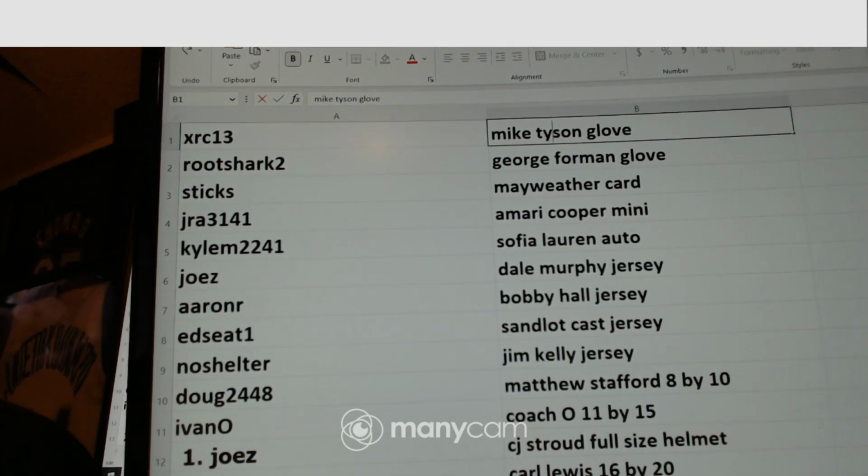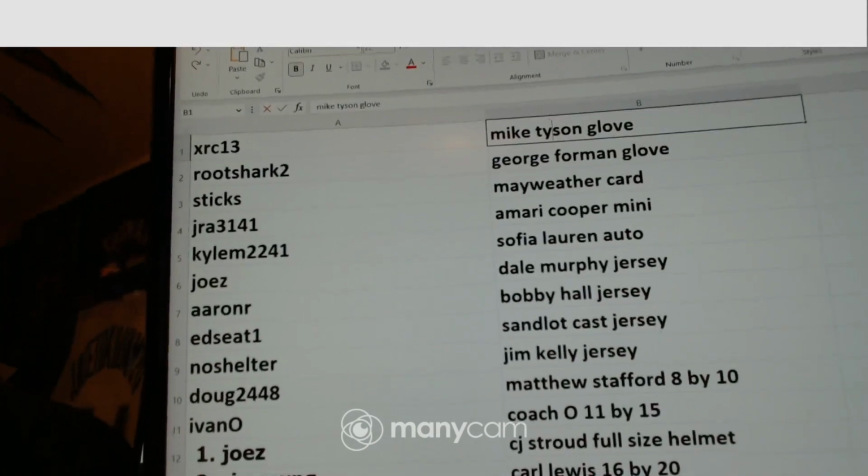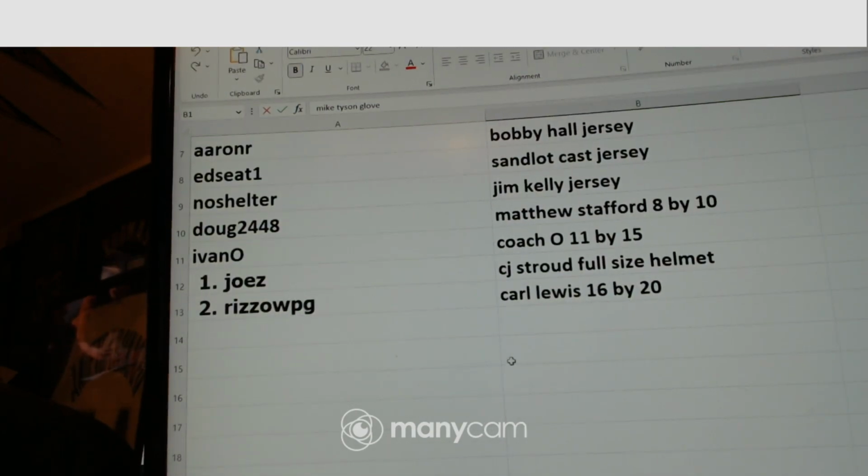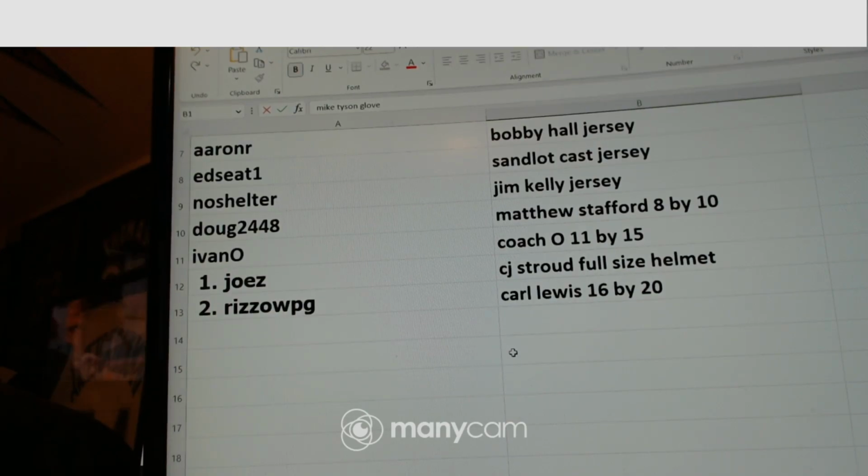All right, we have the Mike Tyson glove, George Foreman glove, Mayweather card, Amari Cooper mini, Sophia Loren autograph, Dale Murphy jersey, Bobby Hall jersey, Sandlot cast jersey, Jim Kelly jersey, Matthew Stafford 8x10, Coach O 11x15, CJ Stroud full-size helmet, and Carl Lewis 16x20. Let's roll the dice.